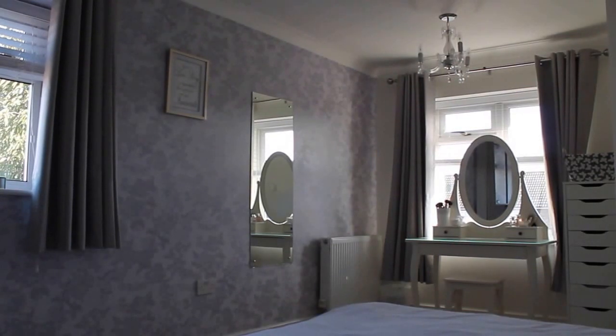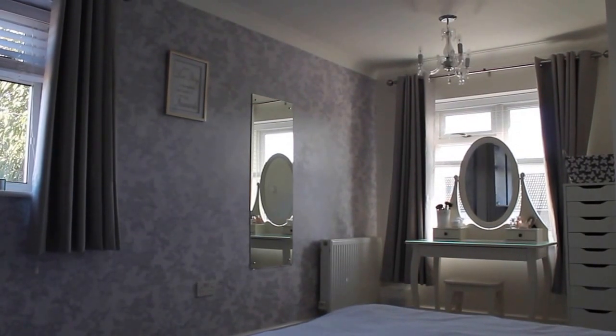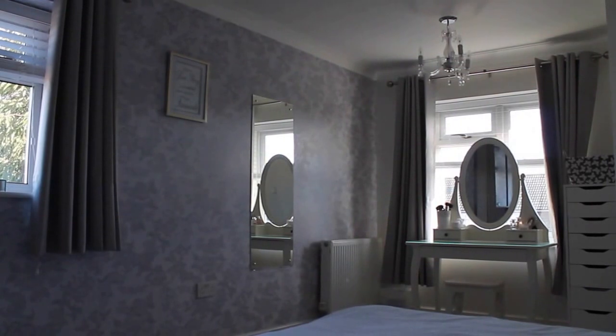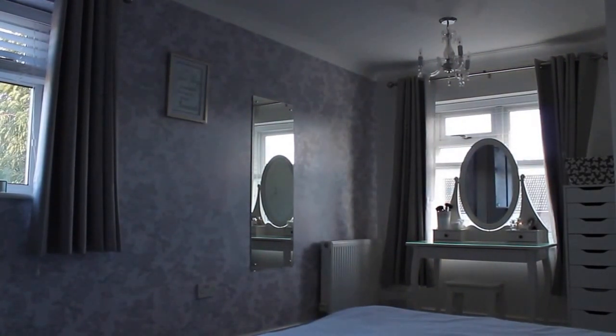The curtain poles, they were a bit cheaper. There are extendable curtain poles from Dunelm Mill and those were £19.99 each, which I didn't think was that bad at all. The blinds behind we bought from 24/7 Blinds, and we bought all 3. We bought those 2 and the blinds for in the bathroom, and I think they were about £130 for all 3, so not bad at all.